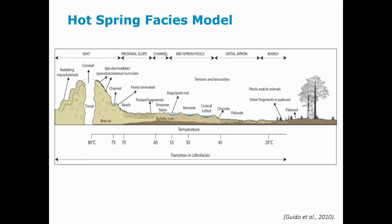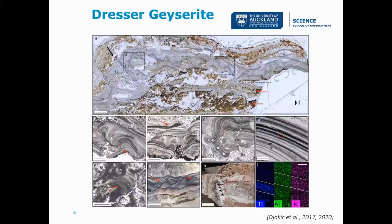She went out and she mapped a bunch of these different hot spring deposits in the Dresser, including this one, which I showed before, which is actually geyserite. So that's right at that vent. So these would have been extreme thermophilic, so heat-loving microbes. It was an absolutely stunning PhD and amazing work from Tara.